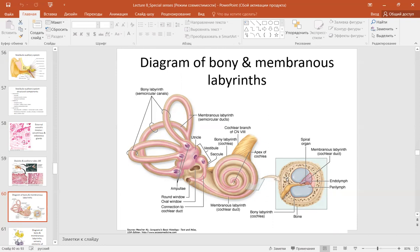And you see here the membranous labyrinth of the cochlear duct in the central position. In the upper part of the bony labyrinth is located the vestibular part and the tympanic part of the bony labyrinth of the cochlea.